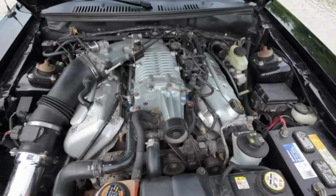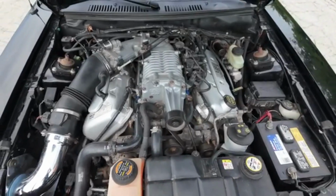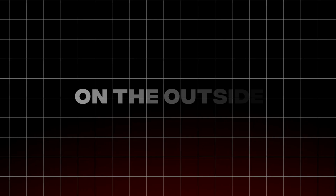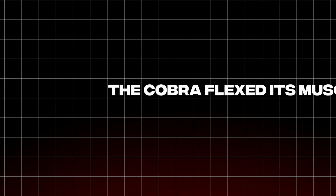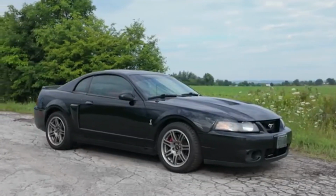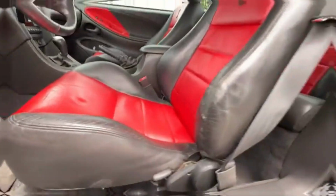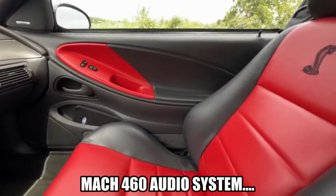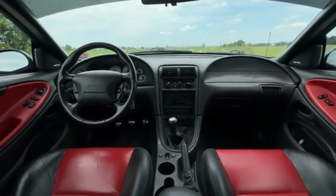The engineering was cutting-edge, with aluminum alloy cylinder heads and an Eaton supercharger ensuring the engine breathes perfectly. On the outside, the Cobra flexed its muscles with an aggressive front fascia, unique side scoops, and a stance that meant business. Step inside, and you'd find leather-trimmed seats and modern comforts like the Mach 460 audio system. Luxury meeting performance in perfect harmony.